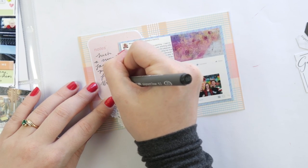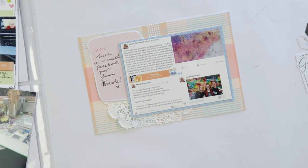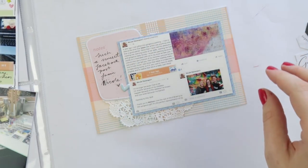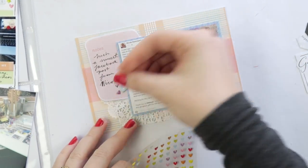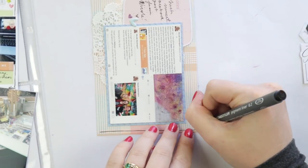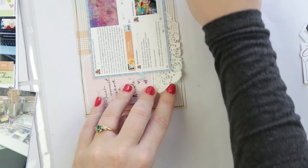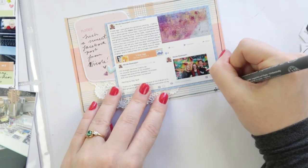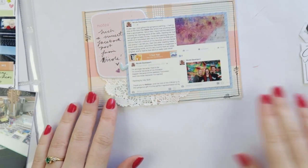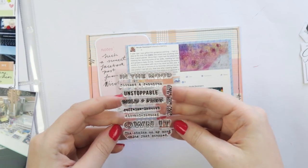So I'm just adding some journaling. When I first saw that notes piece in the ephemera pack, I wasn't sure how I was going to use it because it's quite a large piece, but it was perfect for this 4x6. So that's a little tip. If you have larger pieces of ephemera that you're not quite sure how to use, save them up for the 4x6 pockets that you're using, maybe with a collage of photos, or you're just doing some journaling, because they come in handy and they help fill up big spaces as well. So that's this card done. That doily's from my stash. I just needed to add a little bit of texture to this one.